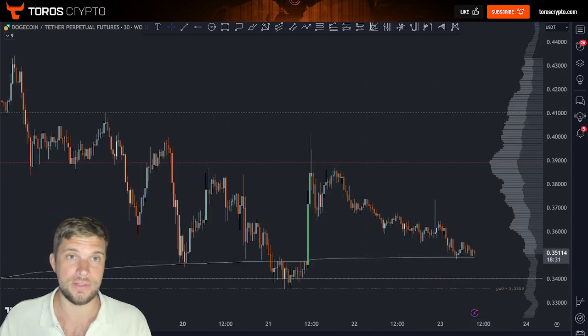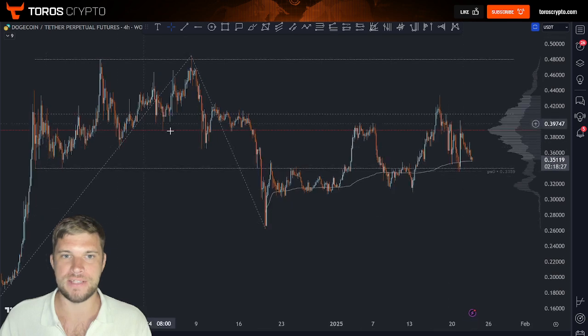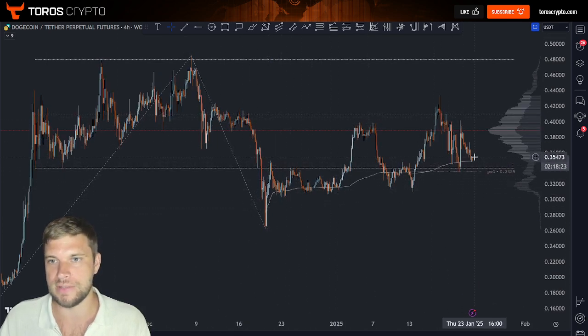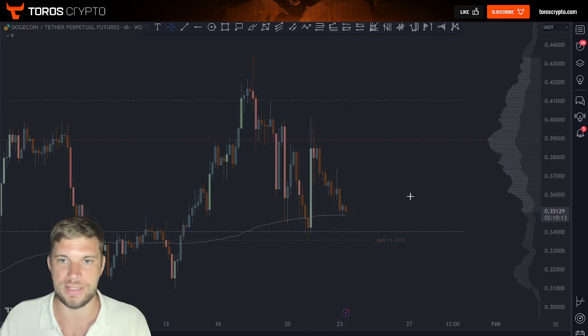Doge, another one. All right, I'm going to zoom out again to show you at the beginning, but we did have that big deviation below the lows of the range. We've come back into it. We're holding that VWAP, and once again, we have this 4-hour OB having filled in the entirety of the impulse up. And yeah, now seeing if this can hold again here.